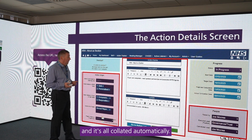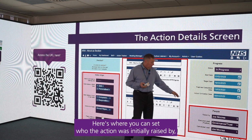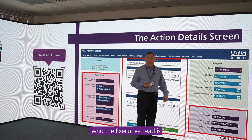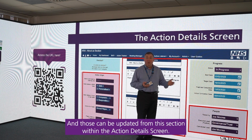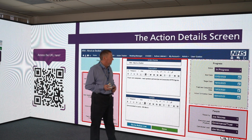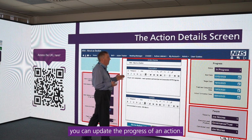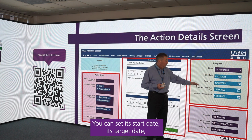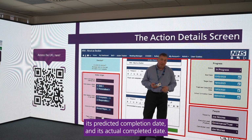Now, also on the Action Details screen, here's where you can set who the action was initially raised by, who the executive lead is, and who the operational lead is. And those can be updated from this section within the Action Details screen. And finally, you can update the progress of an action. You can set its start date, its target date, its predicted completion date, and its actual completed date.